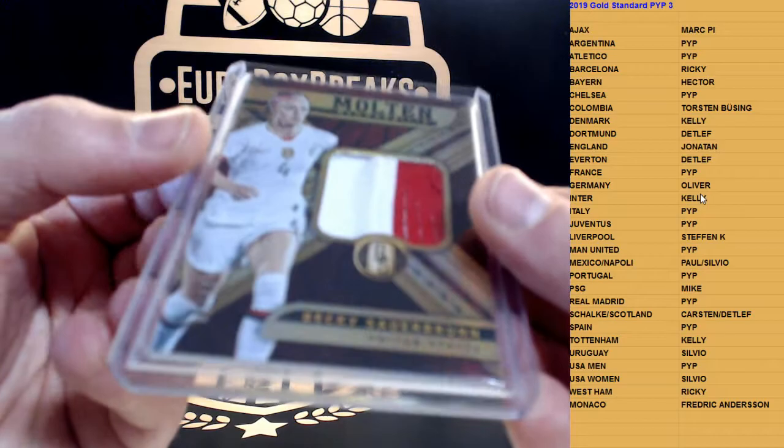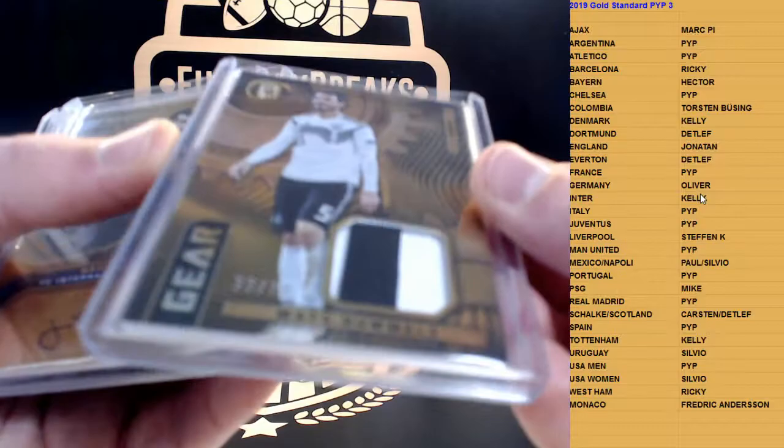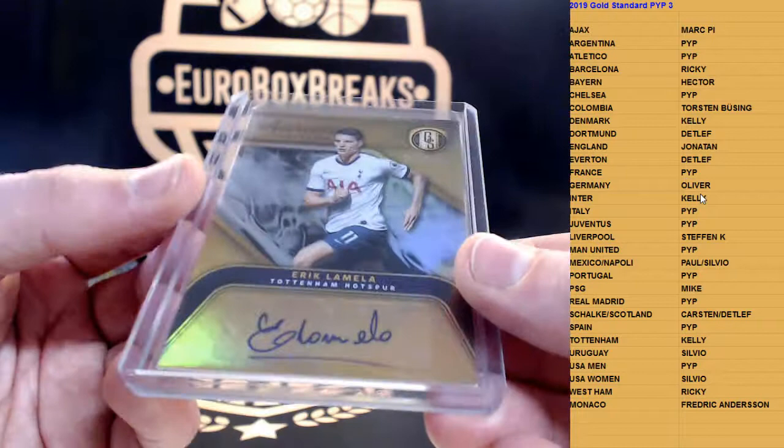Then we, he was 3. Yeah, you're right. Ospina /99 Jersey auto Colombia. We got Sanchez for Tottenham /29. We got Mats Hummels patch /79 for Germany. Gary Medel /149 for Inter, and Lamela autograph for Tottenham /129.